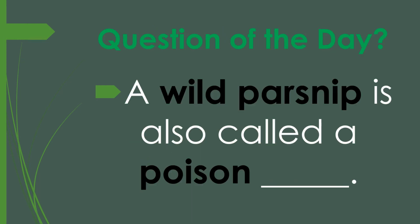All right. It's time for our question of the day, which comes from yours truly and the rest of the 23% nation. We have inquiring minds. So today we have a fill in the blank question for you. A wild parsnip is also called a poison blank. Now, I believe I covered this information earlier in the lecture, so hopefully you got it. If you didn't, or maybe you just simply tuned Coach D out, well, hit rewind. And please write your answer in the comment box below.